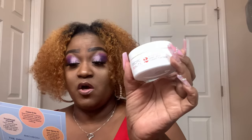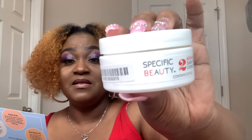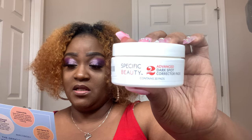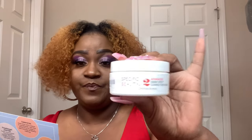The full size of this goes for $57. So this is a good product. Specific Beauty Advanced Dark Spot Corrector Pads. And this has 30 in it. Now, I don't know how much the full size will have in it. But it says these pads don't just help fade dark spots, they'll also even out your complexion to make it look smoother and more radiant. Sweep over your face after cleansing. Avoid the eye area. So again, Black owned, okay? Specific Beauty is what they're called.